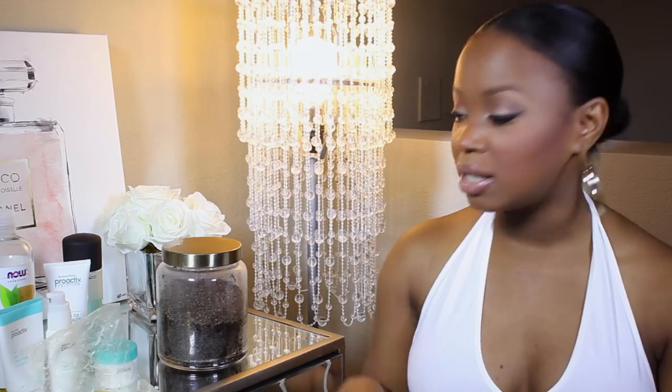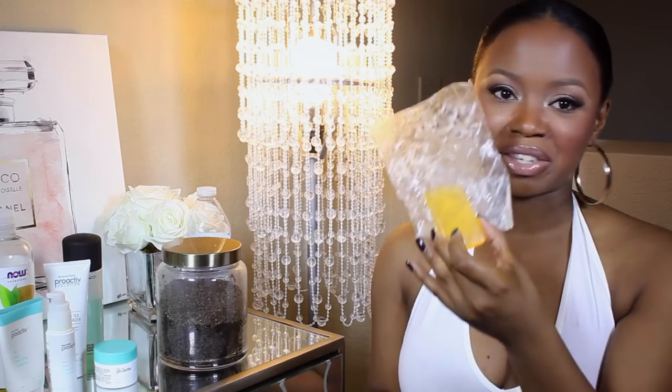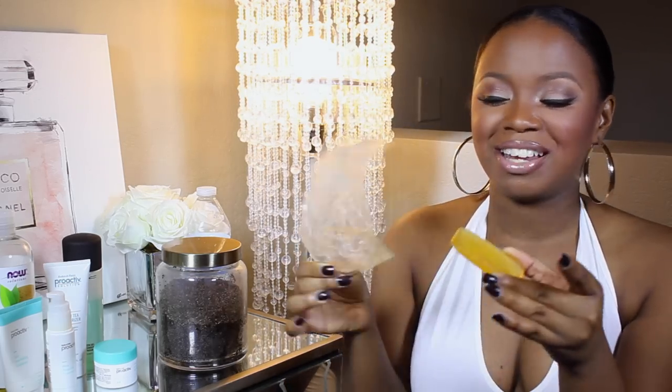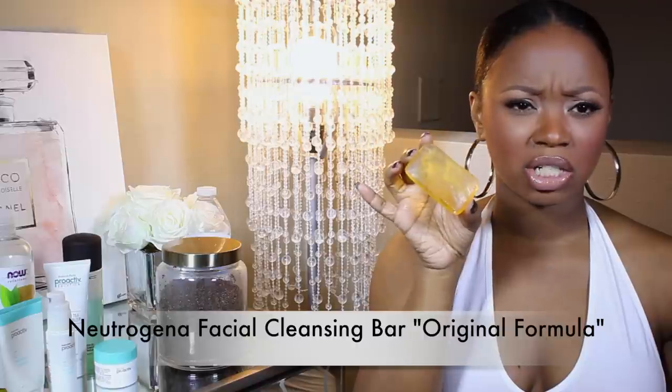But as far as what I cleanse my face with, like I said, I don't wear makeup every day. I do wash my face every day, however. So for example, my daily wash, I know this is so rough, but I don't know where my soap dish went because my bathroom has been going through some things. So this here is the Neutrogena, the original formula, just the bar soap for I think it's combination skin.